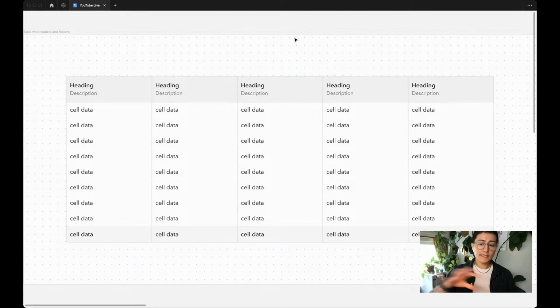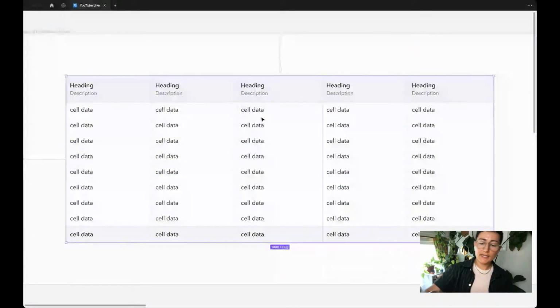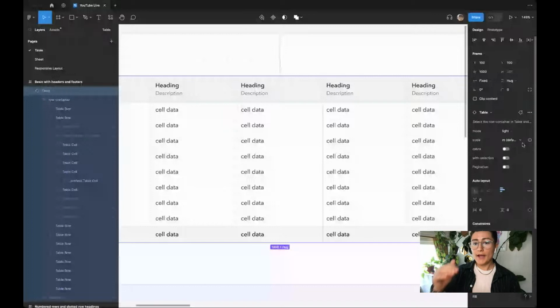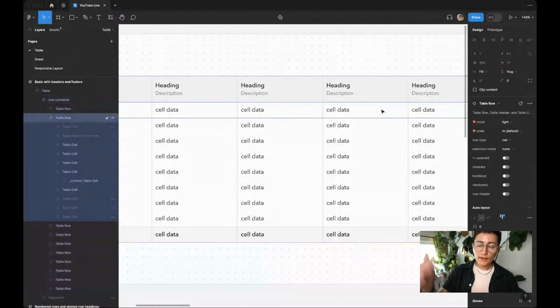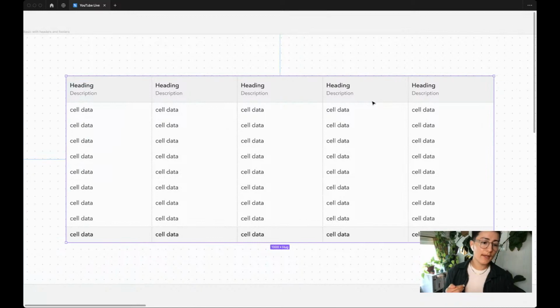So here's an example inside our Figma kit of the Figma component of table. And all of its capabilities should be reflected here in the kit. Quick shout out to that, by the way, here's our community profile. So if you go here, search Esri, you can find all 3 files for our icons, our styles, and of course the web UI kit. And it is up to date with the 1.9 release. So check that out. But yeah, it has table here, so you'll see all of it is configurable at the parent level, and then at the row level, you'll have more configurations, and at the cell level. So really customizable, and a few configurations that I've put together just to show y'all.